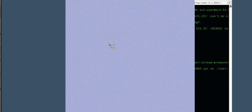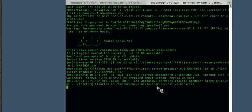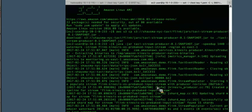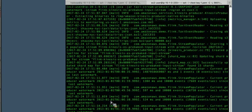Here we go, producer command. So I cut and paste this command. We're going to run that producer jar so that it pumps data. It's pulling data that lives on S3, it turns out, the New York City historical taxi data set, but it's pulling it out record by record using event time and pumping those into Kinesis. So let's run that.